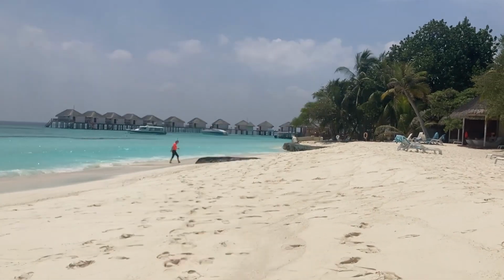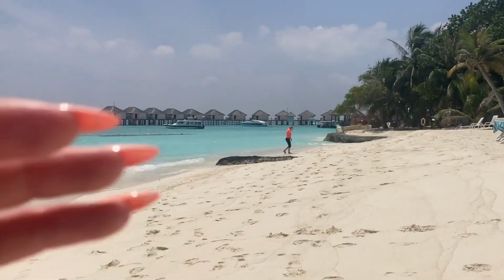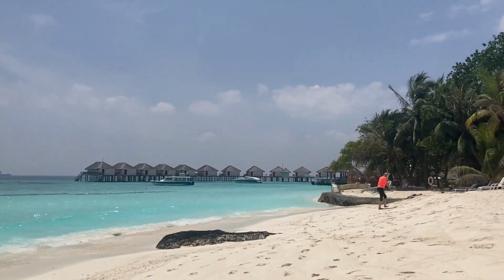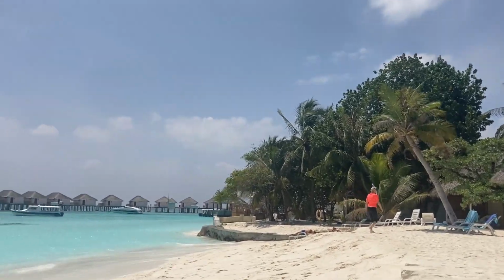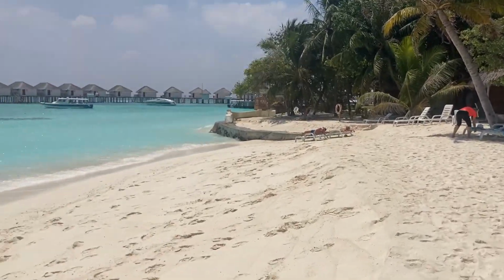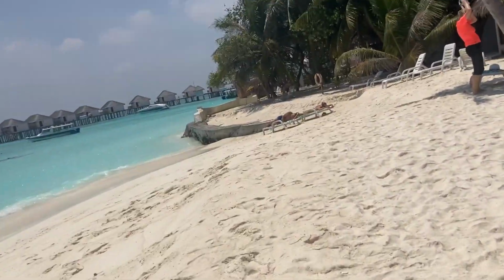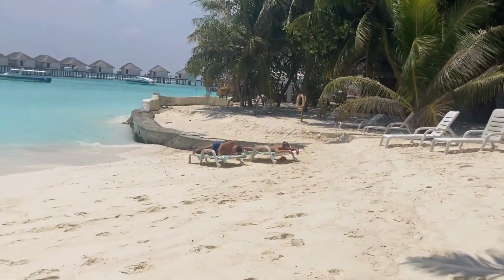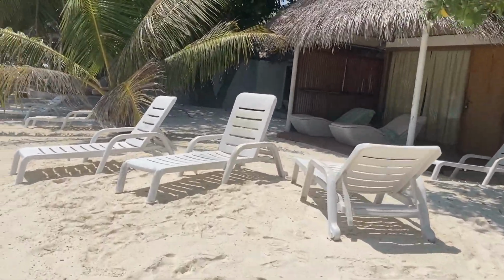Some people really want to be a bit more private and secluded, so maybe then a water villa is the better option for you. But if you really want to enjoy the beach feeling and feel the sand beneath your feet, and if you want to open the window or the door and see the beach and some palm trees, then a beach bungalow is the better option for you. But if the first thing you want to do in the morning is jump into the water and see some fish, then I would recommend the water villa.